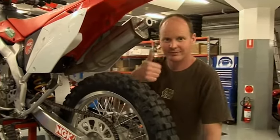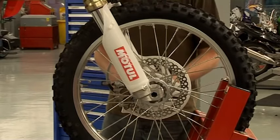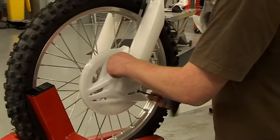Back brake, done. Time to tackle the front brake now. And it's pretty much what we did to the back. But this time we have to remove the disc guard first. That's just these two screws.